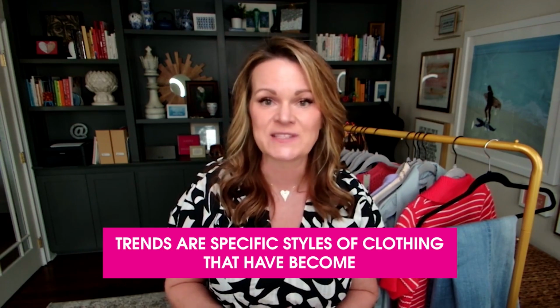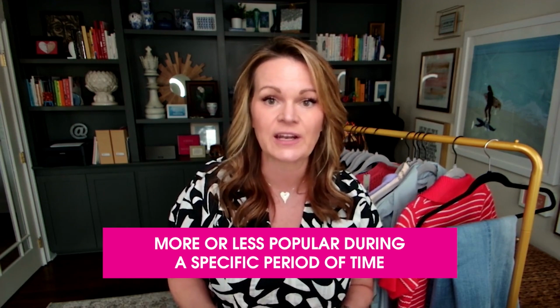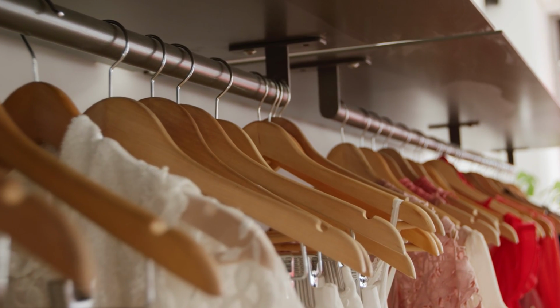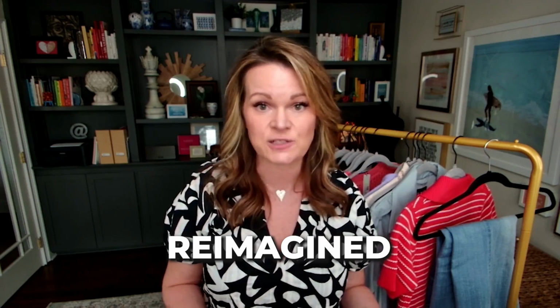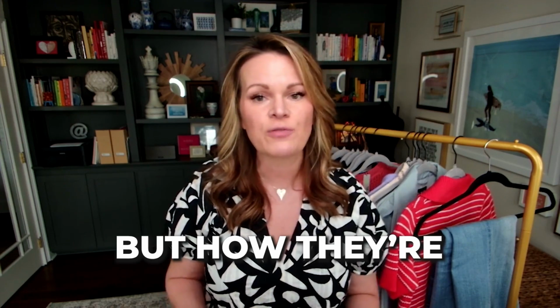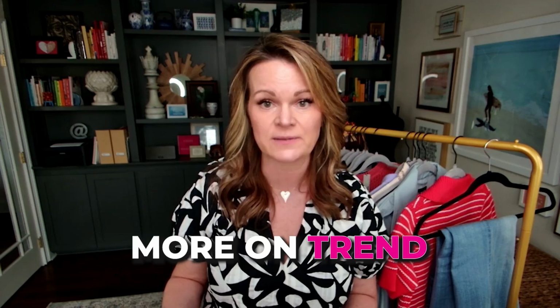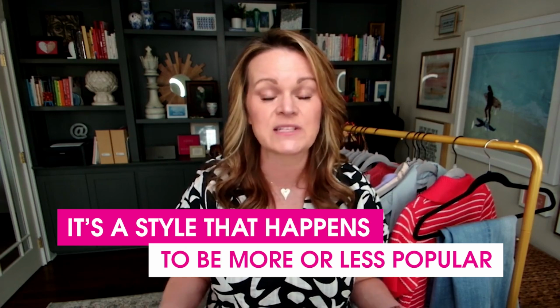In general, trends are specific styles of clothing that have become more or less popular during a specific period of time. Now, every now and again, we see something completely new that rocks our world in the fashion industry, but for the most part, we are just seeing older styles reimagined, like trouser jeans. Trouser jeans have been around forever. I think I was wearing trouser jeans in the 90s, my friends. So again, it's not that trouser jeans are new, but how they're imagined, some of the detailing with them, kind of makes them a little bit more fresh, a little bit more on trend. Now, that's a trend, right? So trend is nothing new. It's not like it's a new style that's come out. It's a style that happens to be more or less popular.